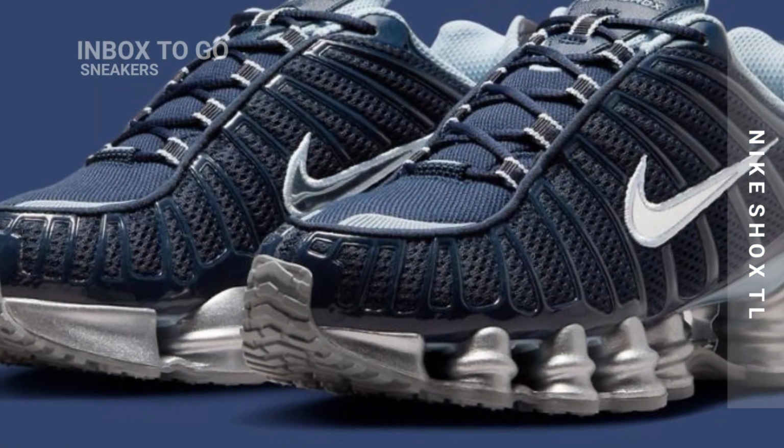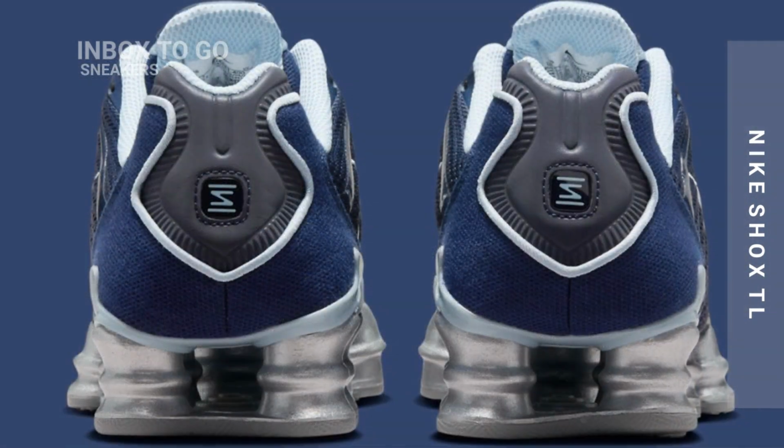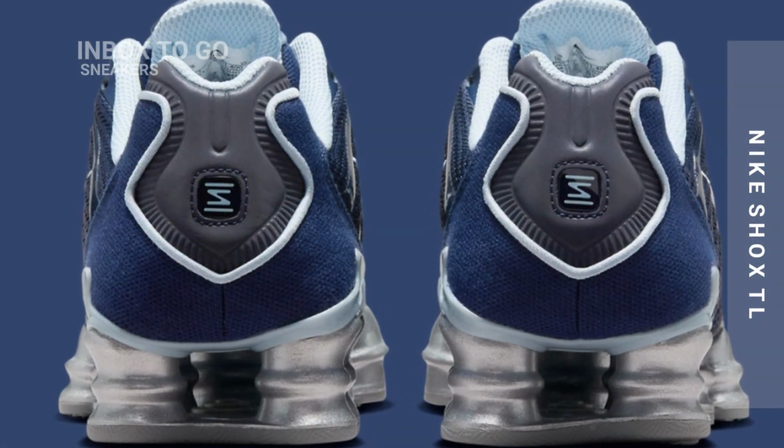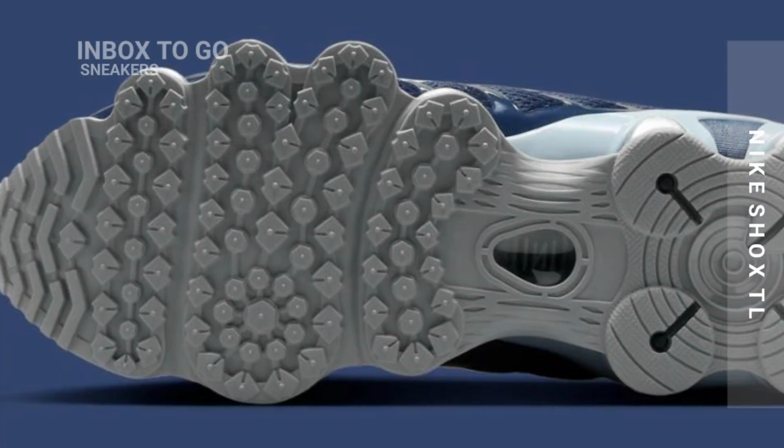At the midfoot, traditional white swooshes are visible, and the design is completed with a dark gray rubber outsole. Anticipate the debut of the Nike Shox TL Obsidian on Nike.com this autumn for $170.